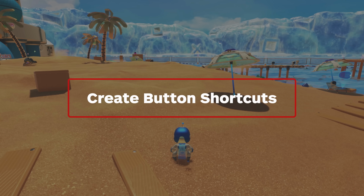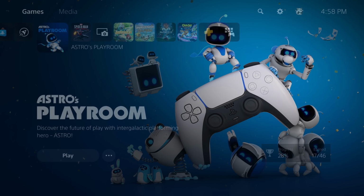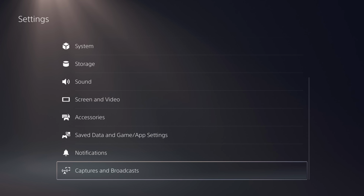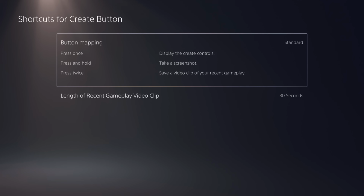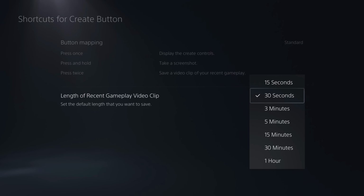You can change what the Create button does. By default, it'll snap a screenshot with just a press, but if you open up the settings, there you'll be able to map the button to whatever Create option you'd like. This includes mapping it to just take screenshots or to record gameplay clips up to an hour in length.